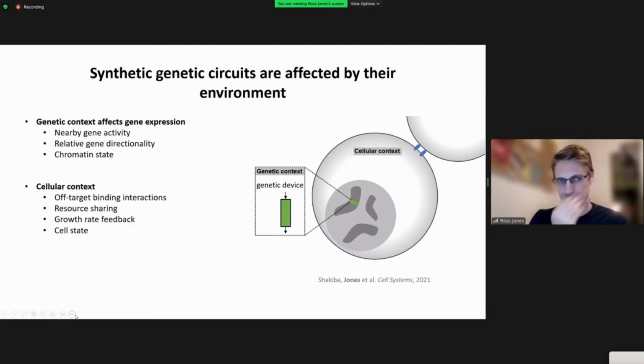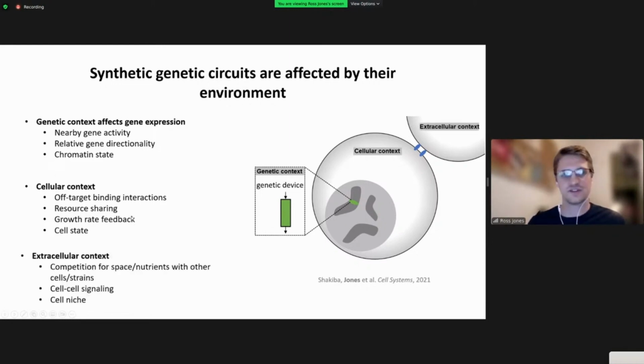We also have to think about the cellular context. So what kind of cell are we engineering? How will the genes that we introduce interact with other genes through some of the mechanisms that I mentioned on the previous slide?